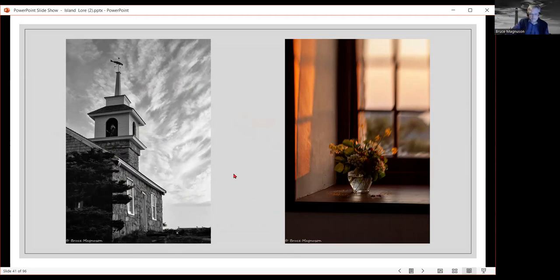And this is the Gosport Chapel, which was built, I think, in the 1800s, a stone chapel. Still there today. When you're out on Star Island, pretty much every night they have a candlelight service, which is kind of a rite of passage as a visitor out on Star Island.